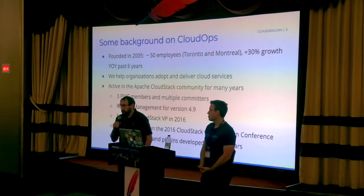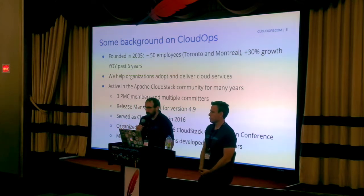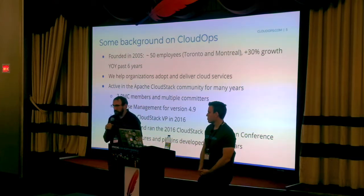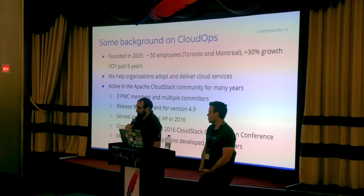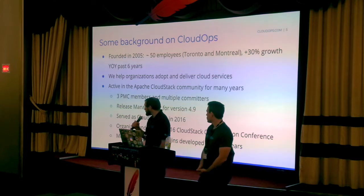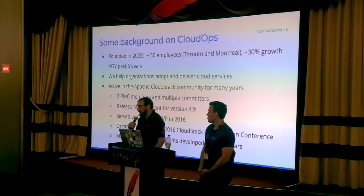So we were founded in 2005, and we've been growing pretty substantially over the last 6 years, especially. We have been very active in the Cloudstack community. I was the VP in 2016, was a release manager at the same time for the 4.9 release. And we have multiple PMC and committers in our organization. We've been very active on community initiatives as well, and we've also been developing plugins for Cloudstack for the community and for our customers.